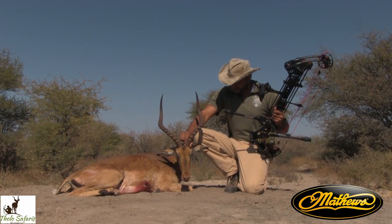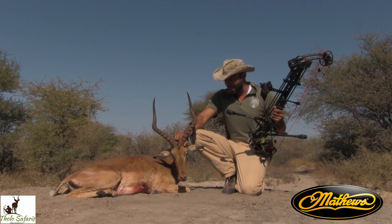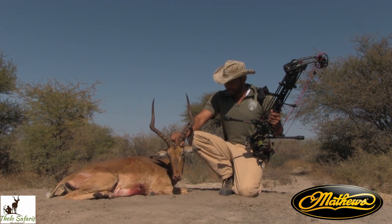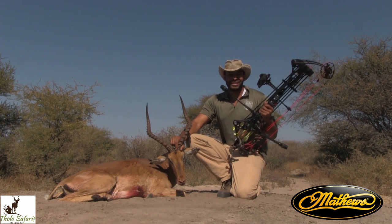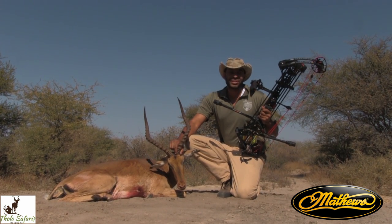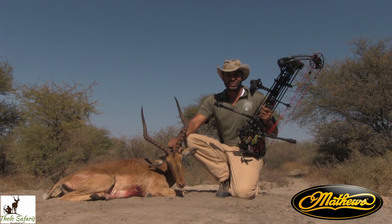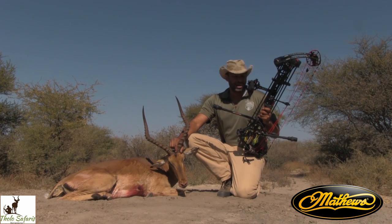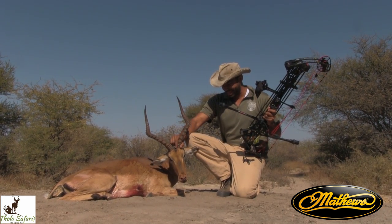I was very happy with how the Grizzly Stick did a complete pass through. Great blood trail. I know it's not a huge animal, but still, it was a great animal to take with a bow, and I'm very happy with it. So we got another few days to hunt, still trying to get a zebra and a blue wildebeest. Those are the last two on the list here in Botswana. We're winding down, unfortunately, but we're still going to hunt hard and give it our best shot and see what we can get.